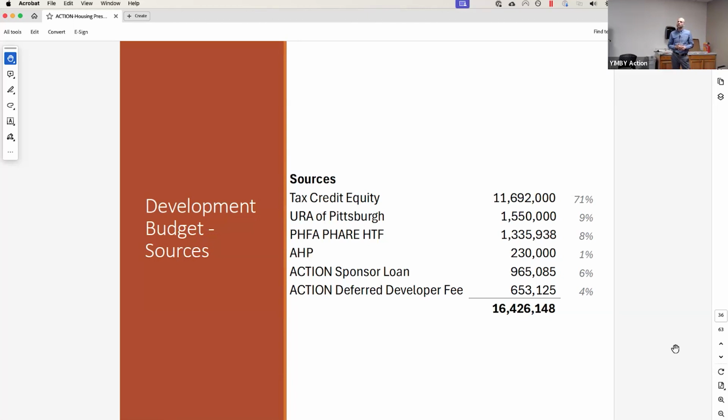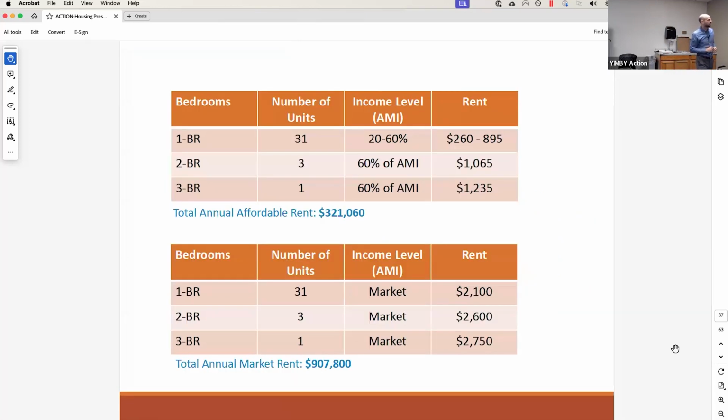So tax credit equity, who does that come from? Great question. Next slide. Well, actually, this is just a quick illustration of the rents. Oh, and I did get that right: 31 one-bedroom, 3 two-bedroom, 1 three-bedroom. This is an illustration of the difference in rental revenue from an affordable building versus if this same building in the same location were market rate.